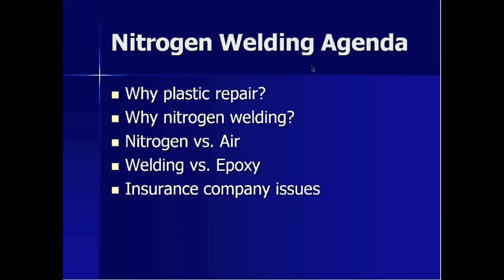What's in it for the body shop if they do plastic repair? Then we'll talk about why nitrogen welding. What's the whole thing about nitrogen? Why not hot air? And we'll talk about nitrogen versus air. We'll talk about welding versus epoxies. And then we'll, of course, talk about some insurance company issues.